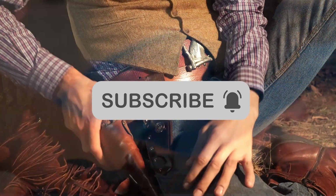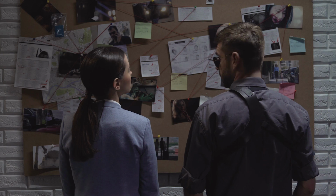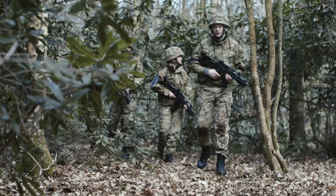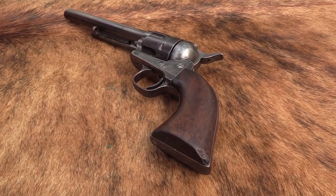Today, the Colt Peacemaker is still popular among cowboy action shooters and collectors. It is also still in use by some law enforcement agencies and military units around the world. The gun's classic design and historical significance make it an enduring icon of the American West.